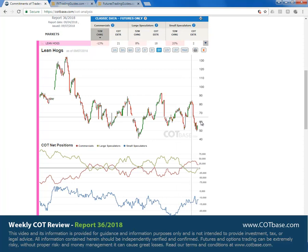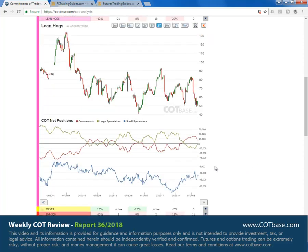Jumping to this 5-year chart that I've just opened, you can see that we have been moving away from this bullish COT Extreme. So there could be further increasing prices coming in the lean hogs market. You can see that we're pretty far away from bearish extreme levels. So we should be expecting a major change in the trend coming in the next couple of weeks, possibly.